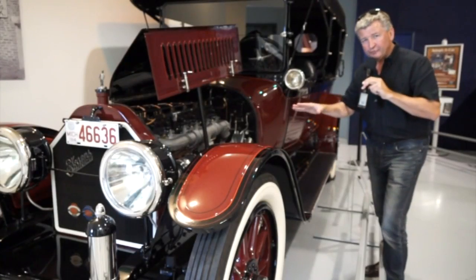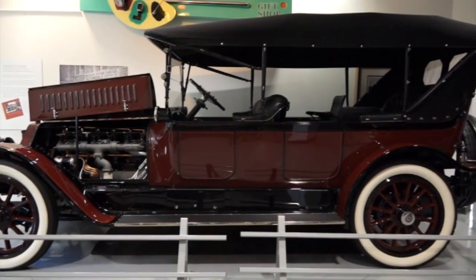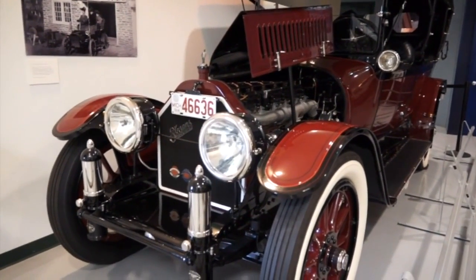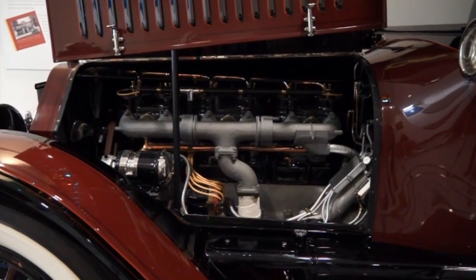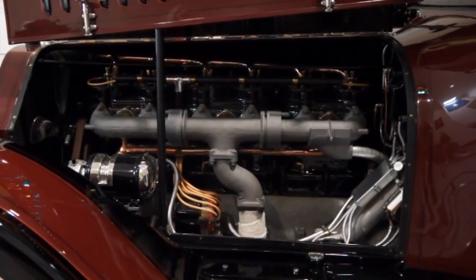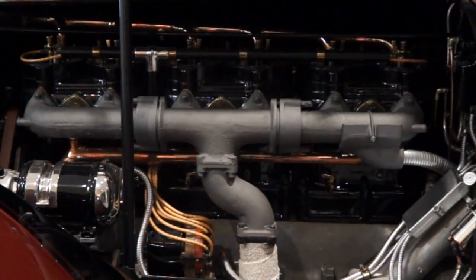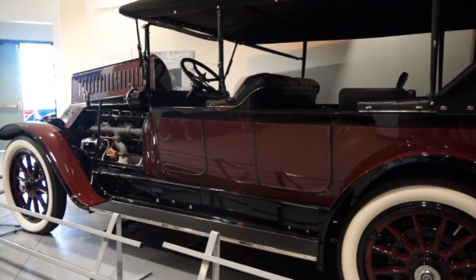Here we have a 1914 Stearns Knight. How wealthy would you have had to have been back in 1914 to afford a motor car such as this? It's the epitome of style and class. That 6-cylinder engine, 3.5-inch bore and a 5-inch stroke, 70 horsepower, which for 1914 was immense. Not only that, it would feature fantastic torque as well from such a displacement.